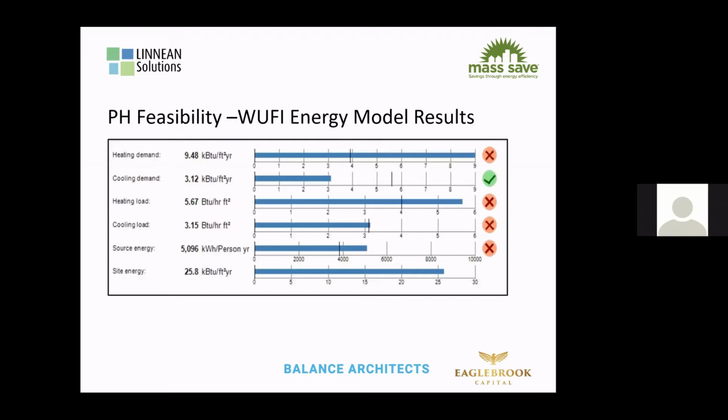So this is just a screenshot from the WUFI energy model. It shows a similar graph to the previous one. But as you can see, when we first ran the model, we weren't meeting all the thresholds. And so there was a handful of things that we had to improve on. Next. So it might be hard to see, but there are vertical lines on each of those rows there.